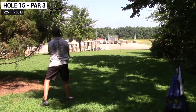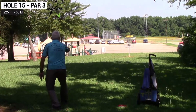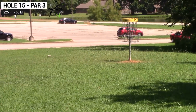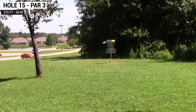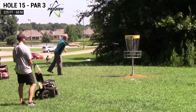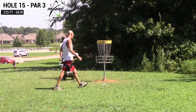See Chris catching that cedar tree. Shannon putting up a good bid, coming a little short though. Tell you what, Benny was just on fire with his putting today. And that'll do it for hole 15.